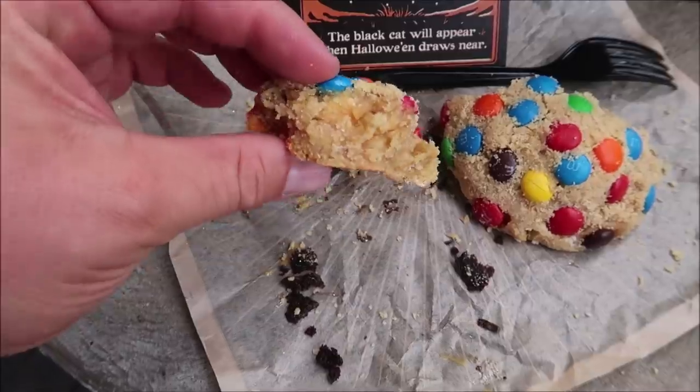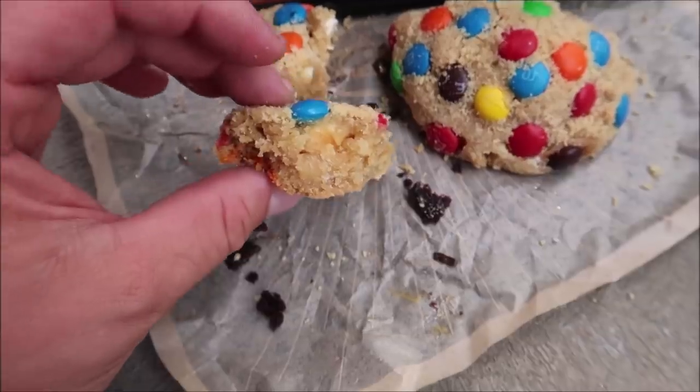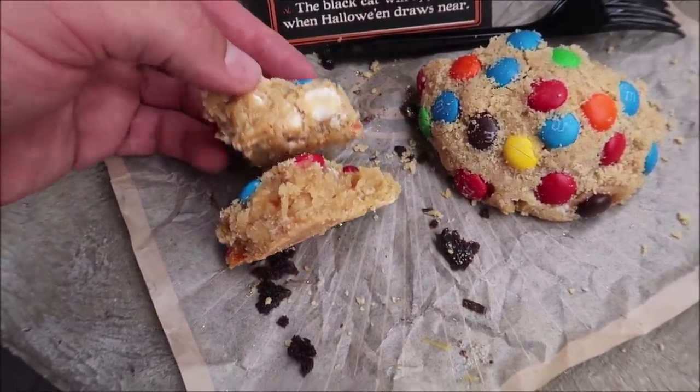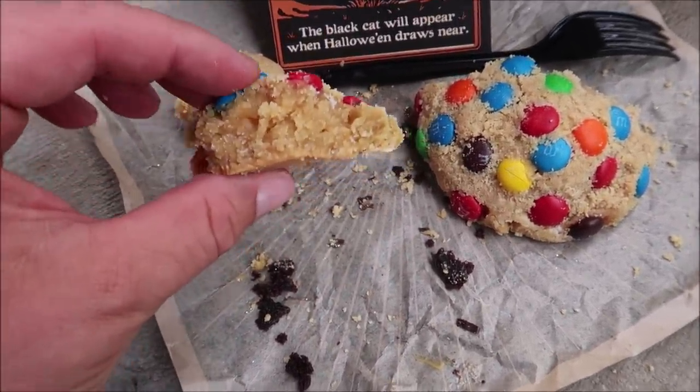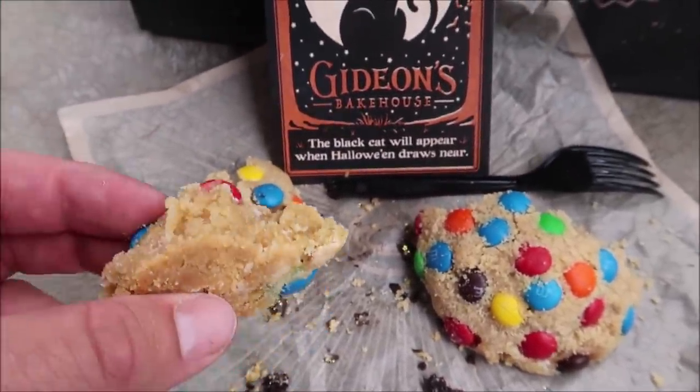I have the whole month of October. These are gonna be here for the whole month of October. The shadow cake, that goes away today. Wow. This is so good. Easily in my top three cookies here. Look at that. You see the Oreo in there? Wow, I don't even know what to say. Halloween is really doing the trick here at Gideon's.